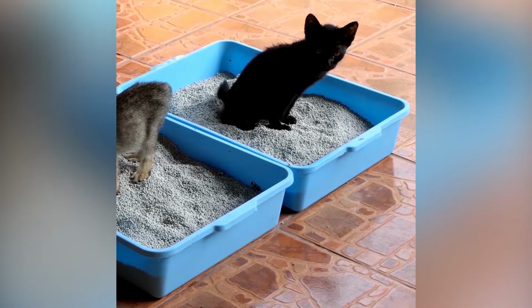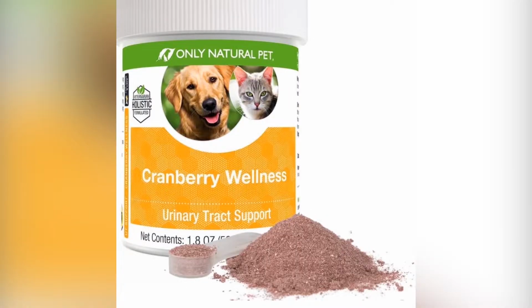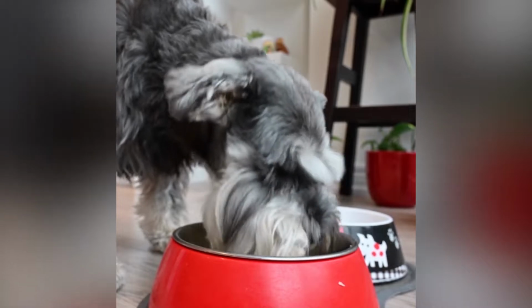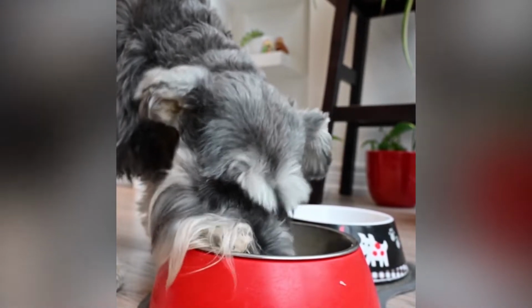So one of my favorite things to use and suggest to people is a cranberry supplement. This one is called Cranberry Wellness from the company Only Natural Pet, onlynaturalpet.com. It's 100% cranberries, simple, easy powder. You just add 1 scoop into their food, or depending on the size of your pet, multiple scoops for larger breed dogs.